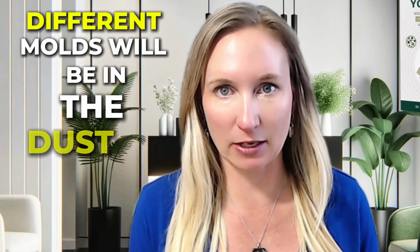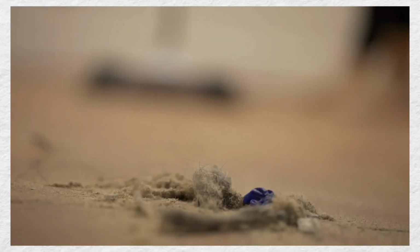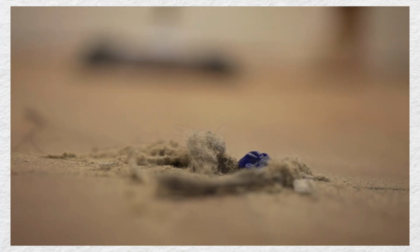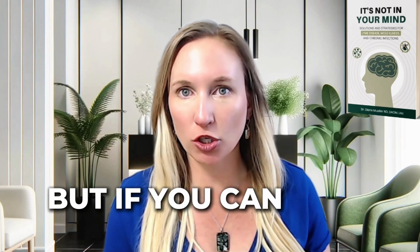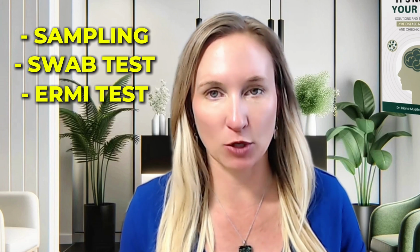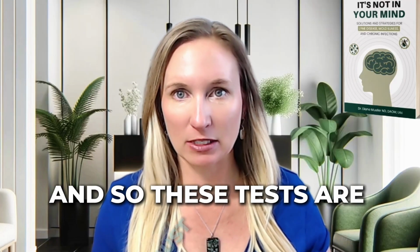So basically the thing is, different molds will be in the dust as compared to the air. Dust is definitely the major sample you want to take because the really bad molds are found in the dust. But if you can do a dust and air sample, that's definitely the best. So you want to be working with an inspector who's going to do these swatches or these swabs, or at least get a test called an ERMI, E-R-M-I, that's available oftentimes online. And so these tests are dust tests.